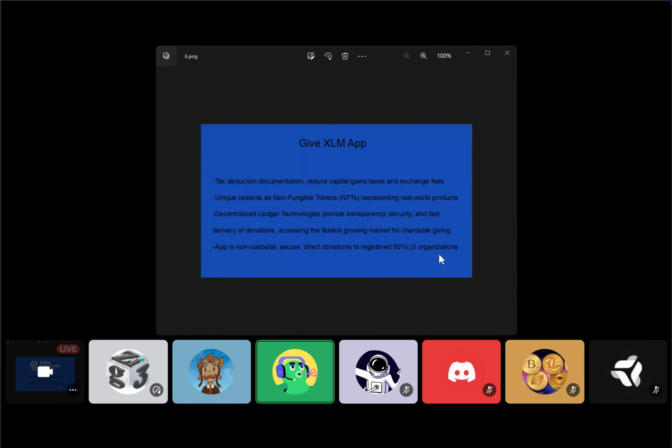And then so just to overview that a little bit about the app, one of the main key things is that it's giving the tax deduction documentation. Normally, crypto users have to spend a lot of money transferring these to centralized exchanges, and pay the capital gains tax on that if you do cash out. So this is a way to avoid both of those fees. You're getting unique rewards as NFTs, and these NFTs are only being minted after donation, so they're representing specific real world products. And then, of course, decentralized ledger technology provides transparency, security, and fast delivery of these donations directly to where they're going. Our app is non-custodial, allowing them to go directly to the 501c3 organizations.